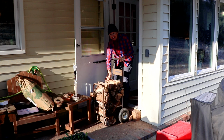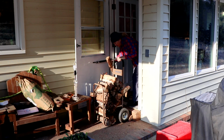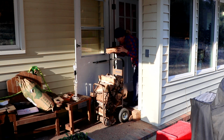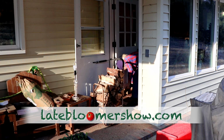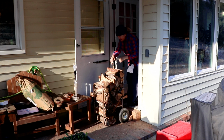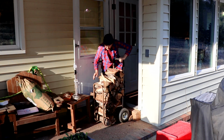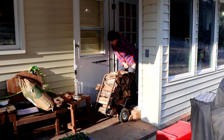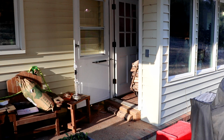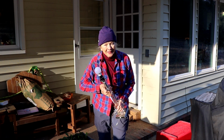I was trying to get in here quickly because I got a cat in here and I don't want her to go out. That's good. You see, I'm not perfect. And this thing is totally in the way too, so I have to kind of maneuver. Okay, here we go. There we go. That actually looked like it was going to go too, didn't it?